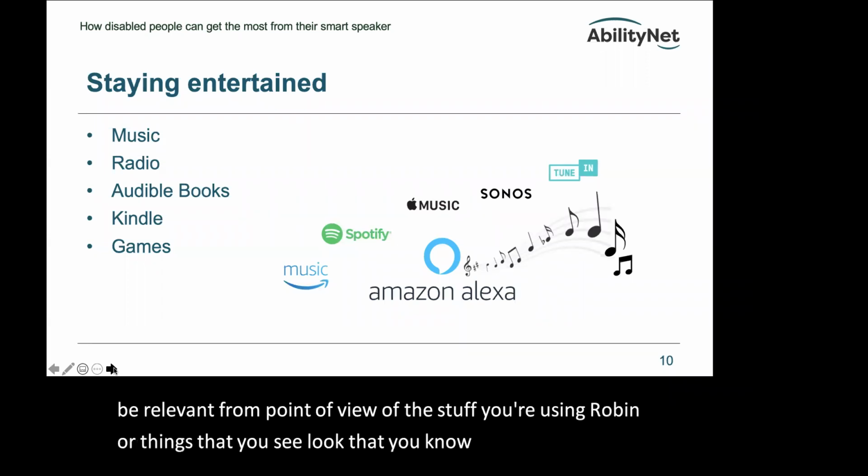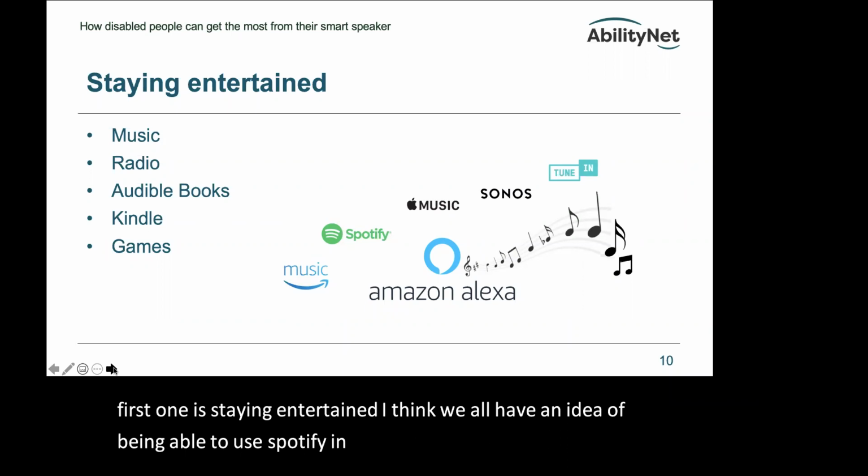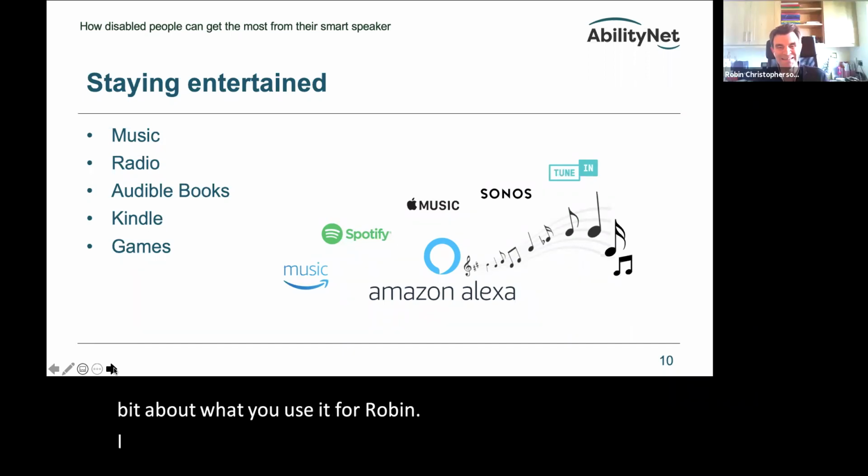So the first one is staying entertained. I think we all have an idea of being able to use Spotify and the radio. Can you tell me a bit about what you use it for, Robin? I think Luke was going to talk to this one. Luke? Happy to.